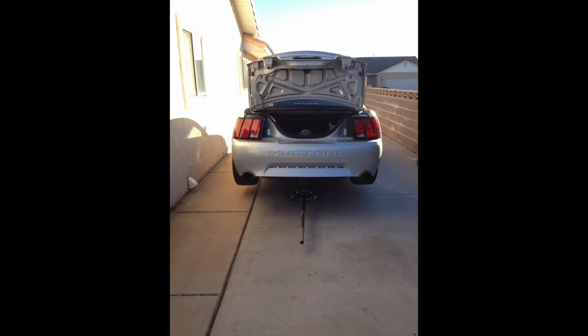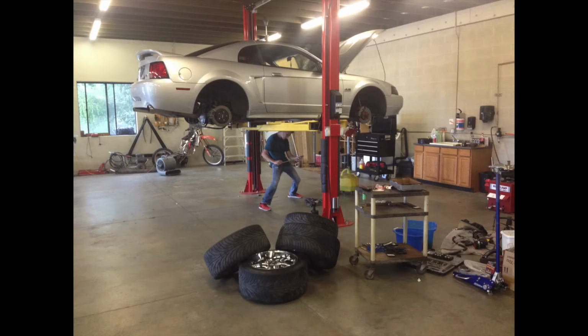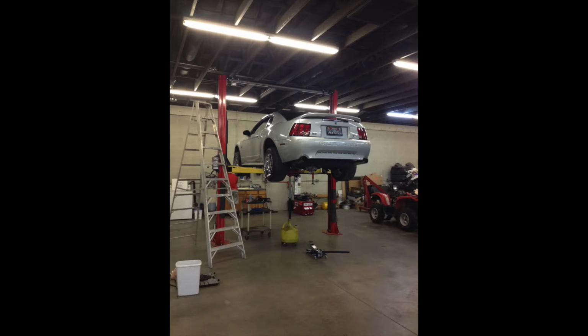And this is right when I was supercharging my Bullet. And I thought that this was the coolest thing ever, to have a supercharged Mustang. Now, I had made a video with him, a walk-around video. I shot the whole thing. I put some music to it. It's a really good video, and he has it on his YouTube channel.